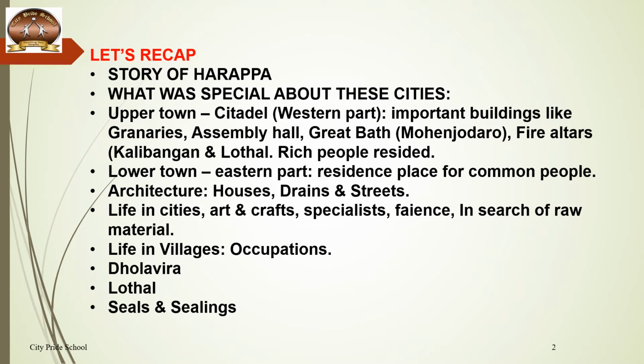Then we studied how life in the cities was busy, how the people were engaged in different art and handicraft production. There were certain people known as specialists because they used to focus on only one kind of work. Then we saw a new thing, faience, which was used to make beads and different kinds of ornaments. And then how people went from place to place in search of raw material, going to different parts of India and the subcontinent to get precious stones, precious metals, etc.